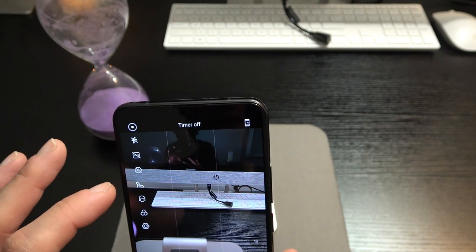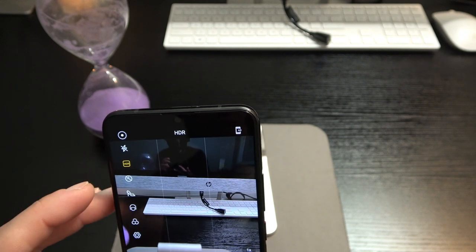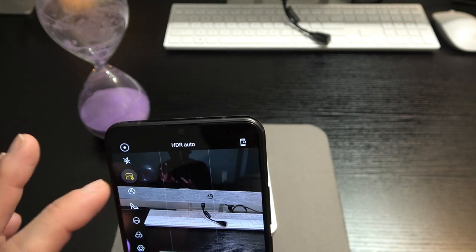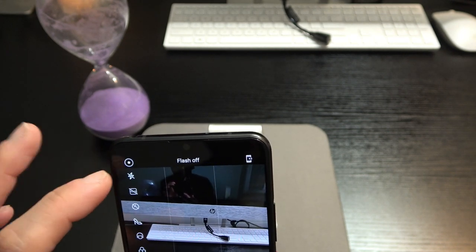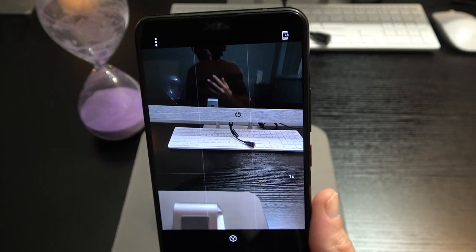Okay, so now this is our timer. We got 3 seconds, 10 seconds, or timer off. Here is our HDR mode, and by default it's off, but we'll just turn on auto. And then here's our flash. Go ahead and turn that off. And see the little three dots up there? That's how we access those settings.